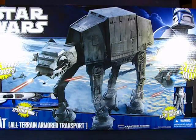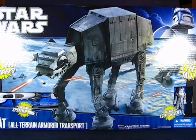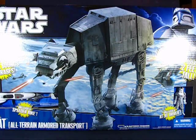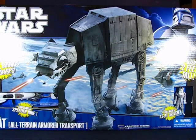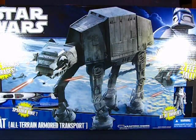This set cost $100, and it's a pretty impressive set. I was going to Toys R Us originally to pick up some Marvel Legends Shield agents, and going through the store, I went through the Transformers section and the Star Wars section. If you've seen the preview video of this AT-AT prior to this video, you'll notice that in that video the Star Wars section was pretty bare. I think they were in the middle of updating the Star Wars section, and I found this set on the bottom shelf. I was kind of surprised, and I quickly picked it up.